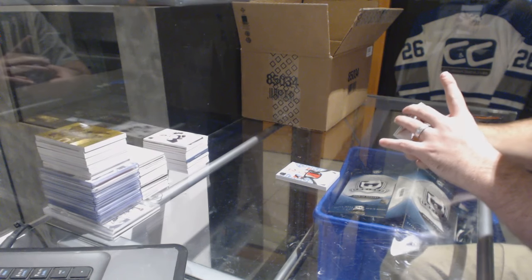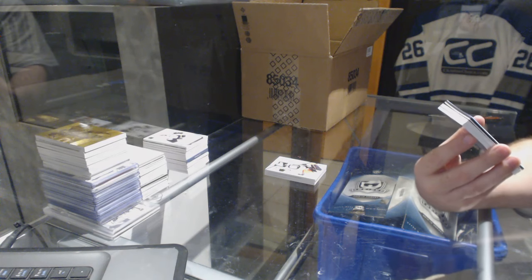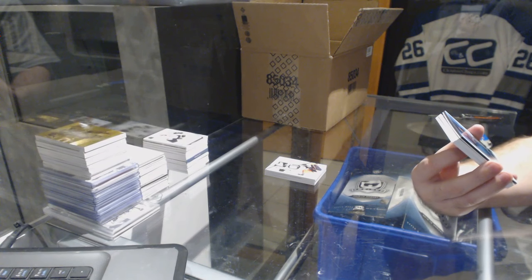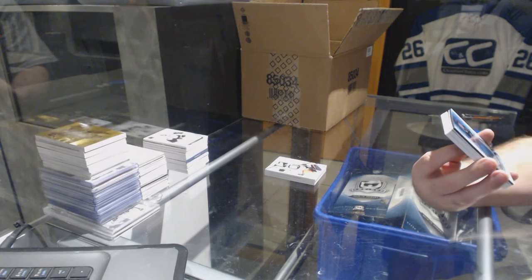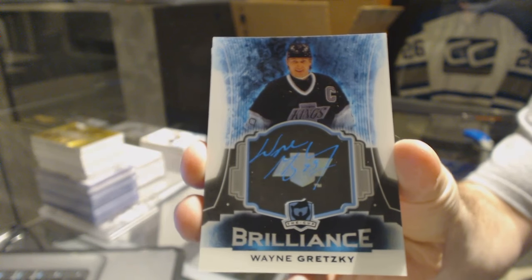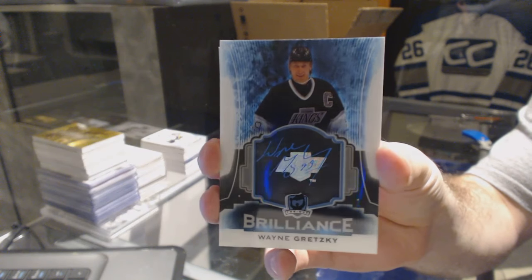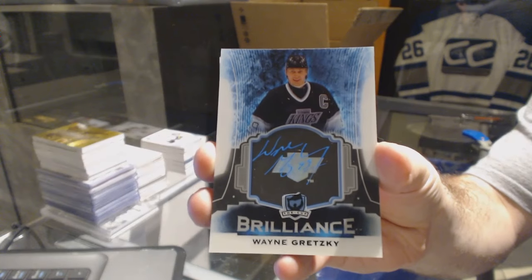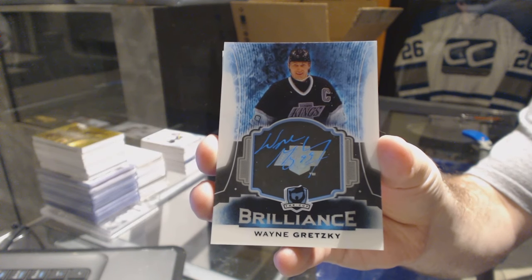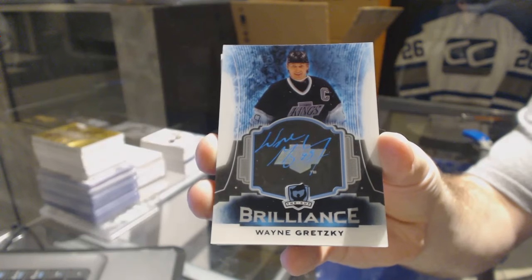Okay, I'm pretty sure this is a case hit. We've got a Brilliance autograph for the Los Angeles Kings, Wayne Gretzky. Brilliance autograph, Wayne Gretzky. That's pretty sweet.